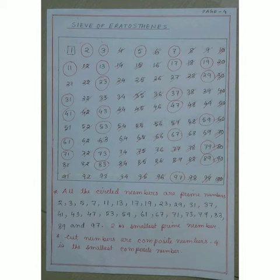Our next uncut number is 7. So we shall cut the numbers which are divisible by 7. The next numbers divisible by 7 are 14, 21, then 28, then 35, 42, then 49, 56, 63, then 70, then 77, then 84, then 91, then 98.